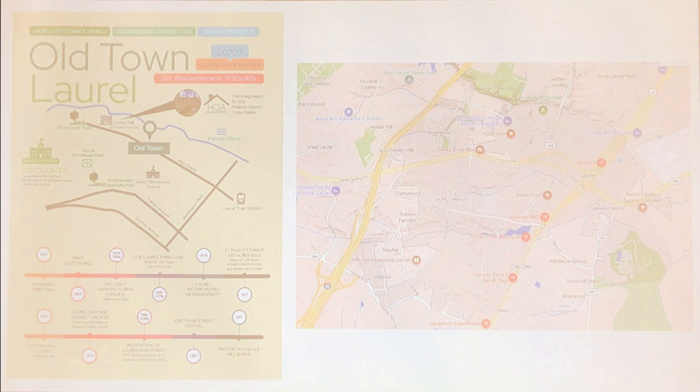So this is Old Town Laurel. Like I said before, it is essentially a mile from the train station all the way up to the Laurel Museum, and it encompasses the parallel streets and the numbered streets. So Main Street, Prince George Street, Montgomery streets are really the heart of the Old Town area.